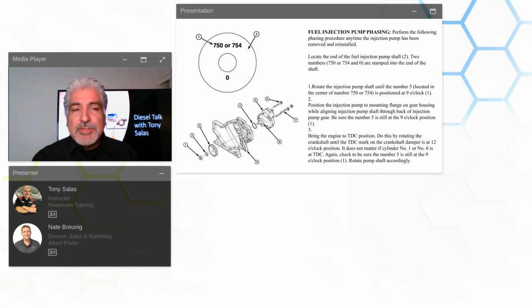But it all starts with some of the basics. We have seen issues with technicians not knowing that, ever since 2007, there was a proper installation of the pump. On the shaft, there was a 750 or 754, and you were supposed to line the five to a prospective position. I'm not going to go over it, but it's part of a service manual procedure that calls for you to bring the engine to TDC, top dead center, and line up the shaft. That way you won't have an off-idle diesel knock, which is all part of harmonics. We've discussed this in other classes, but just be aware of that too.